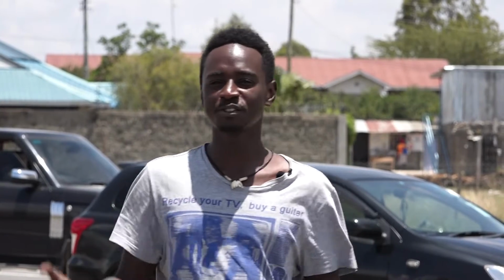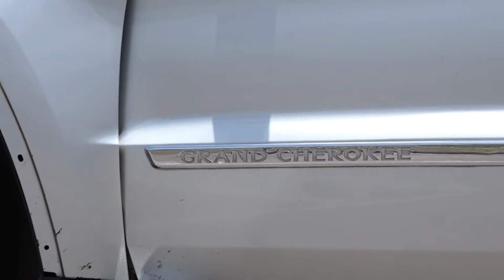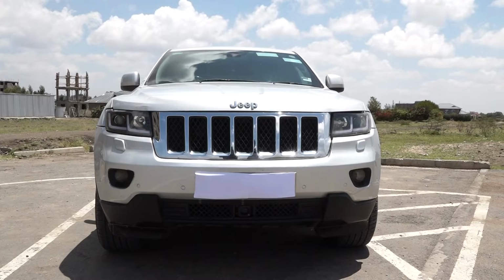On the previous episodes we've been reviewing the JDM family, in that we did the Toyota Hiace and the likes of Toyota Axio. But today we have something unique and something quite special, as today we'll be reviewing an American muscle, the Jeep Grand Cherokee.